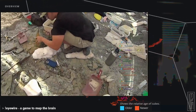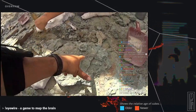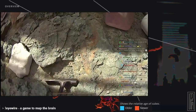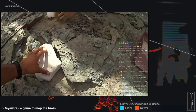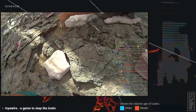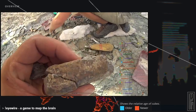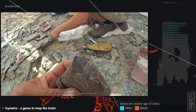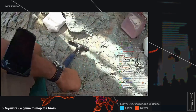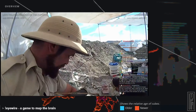But right here, we've got a beautiful rib. Right here, another potential rib going down right there. There are some potential theropod skull bones in here, which are super, super important. Here's a chunk of other random dinosaur bone that we probably won't collect because it's just floating on the surface and isn't going to be of much value scientifically. But there's bone all over the place in here.